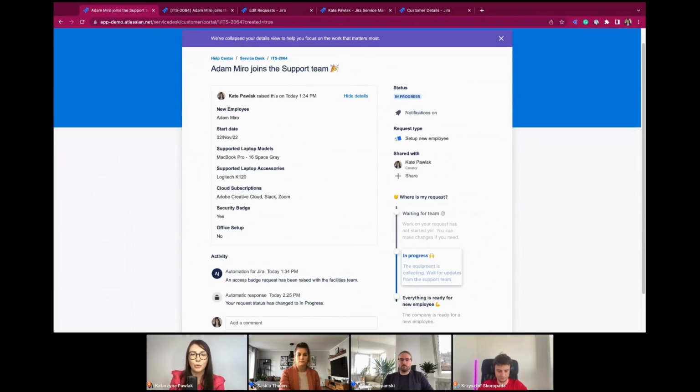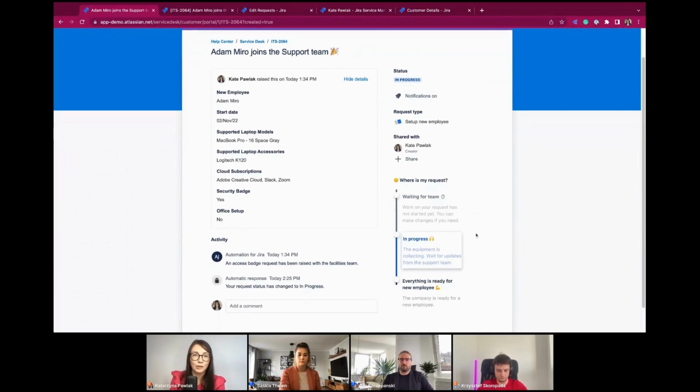So using these two features, which are my favorites in this app, we can do a lot of things without asking agents, without any ping pong in comments. Could you please modify something? Could you change some custom field? Everything the customer can do. So I think it's really, really important that the agent can focus on resolving tickets, not making some comments which are unnecessary.